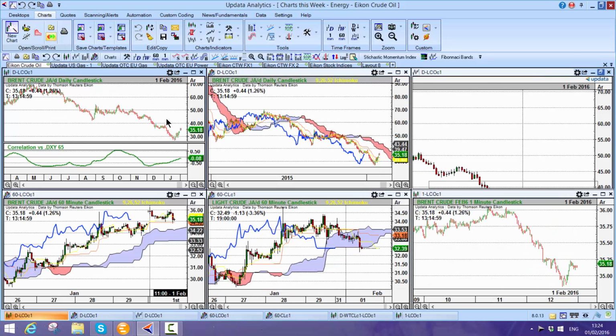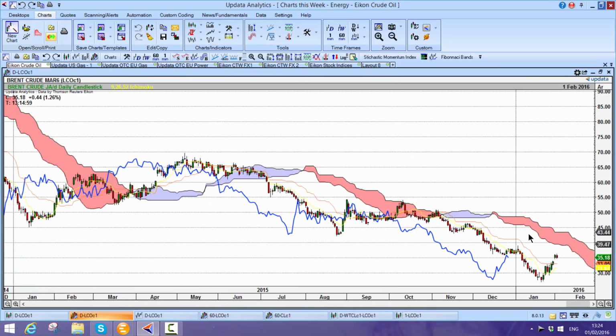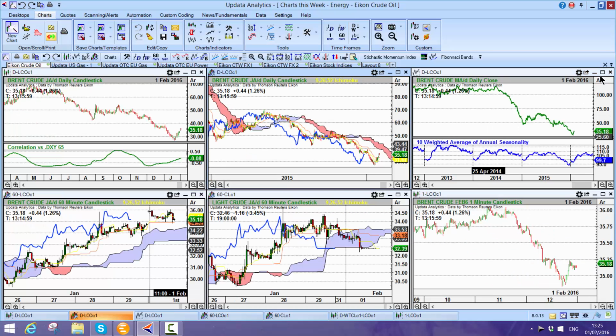So we start here by saying that we are still well below the clouds, so we still have a bear trend. We need to get into the mid 40s, really the high 40s, for this medium-term bear trend, which started in the summer, and this is when we were very bearish on oil, but now we are recovering. But we need to get back into the high mid 40s, which is a long way away, before we would be bullish on oil again.